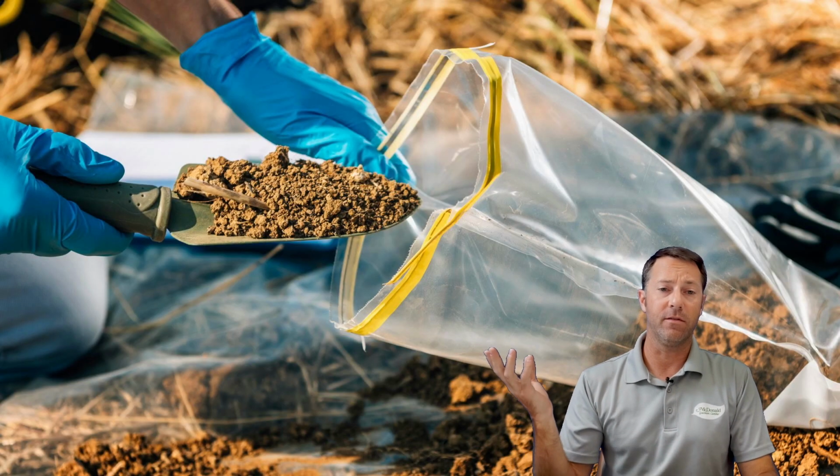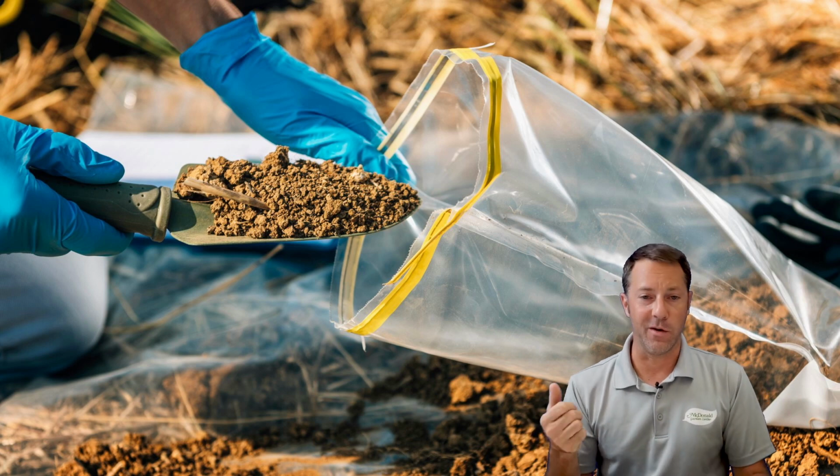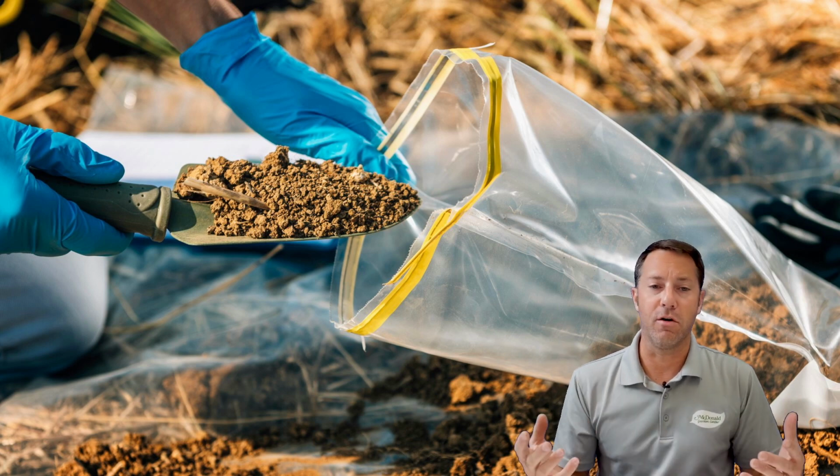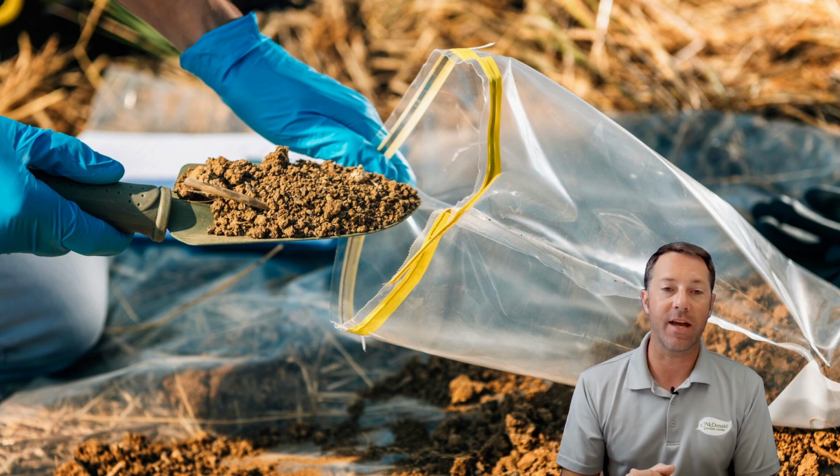Now, if you are close to McDonald Garden Center, bring in a little bag of soil. So just take a little bit of a scoop of soil. You'd like to get about 3 or 4 inches down if at all possible. We don't need a ton. We don't need as big of a bag as this. We need probably 5 or 6 spoonfuls is about all we really need to get a good pH test.